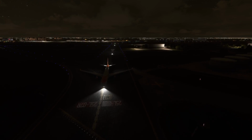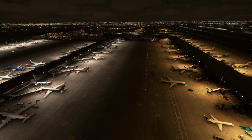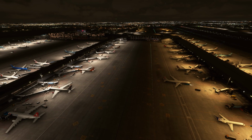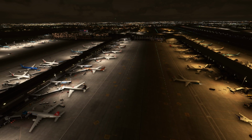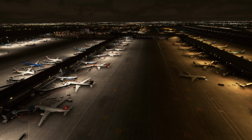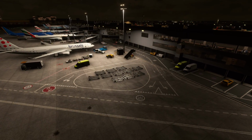And if we advance the time and get into night time, well, the lighting is nothing short of spectacular. The lights in and around the airport seem very realistic, and the light, shadow and color seem very natural indeed. The developers are obviously making maximum use of the dynamic lighting features within Microsoft Flight Simulator.